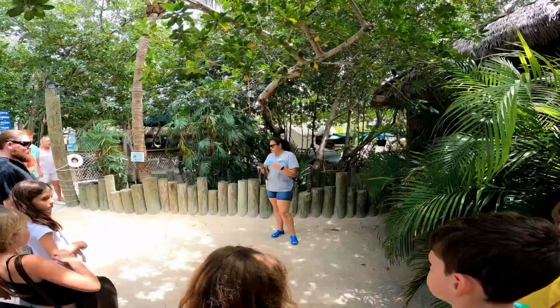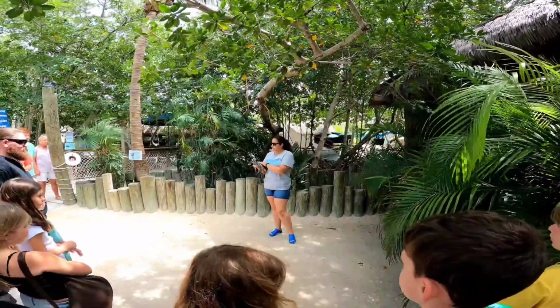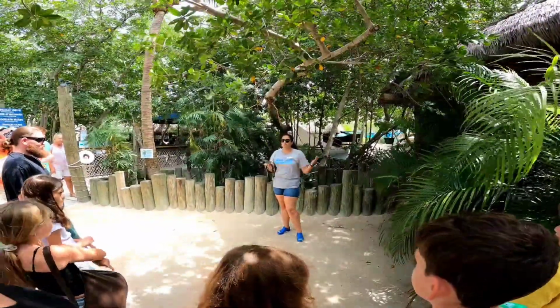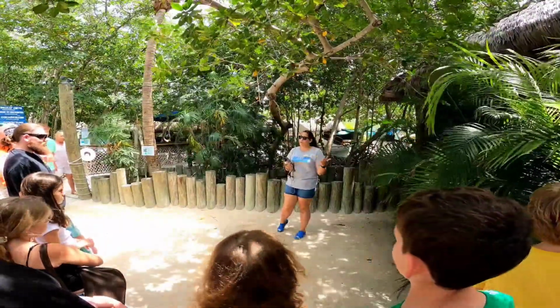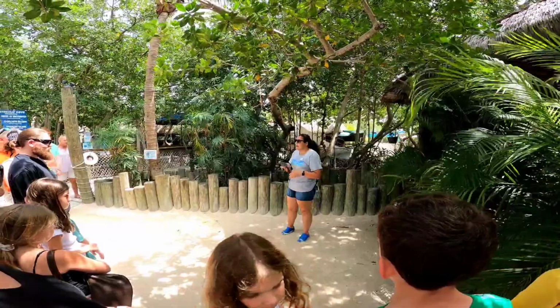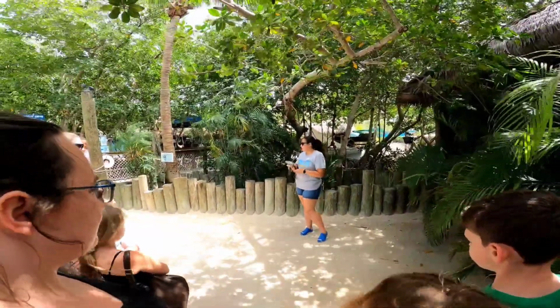Now they are going to be found in water regions, as they are built for the water. They are cold-blooded, meaning they cannot control their internal body temperature. They hop out of the water, get nice and warm, sit in the sun for a bit, and hop in again to cool off a bit.